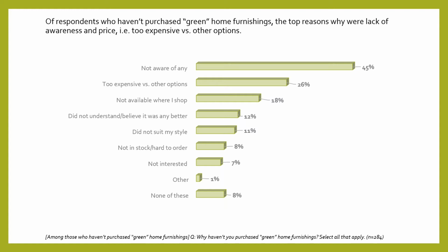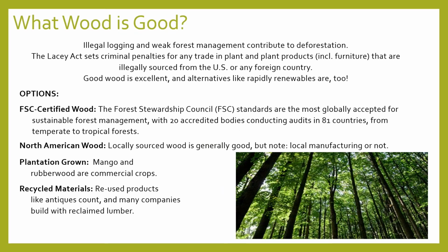So that is what we're going to be talking about for the rest of this hour, starting with a conversation about wood, so that you will understand what wood to specify for your clients.